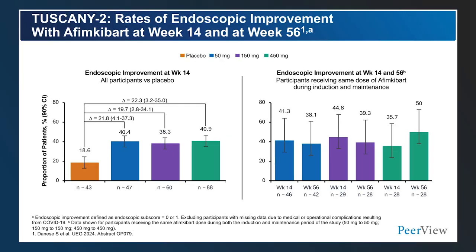What about rates of endoscopic improvement at week 14 and week 56? Once again, we don't see tremendously large differences between the different doses. All of them seem to look good. And once again, you see good maintenance of endoscopic improvement at week 14 and at week 56. Both of these outcomes are being achieved.